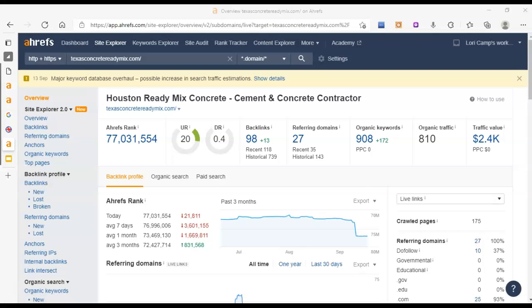Okay, so yeah, this is causing Google basically not to trust them very much overall, and it's basically a weakness that if we can get our UR score up and then also our DR score up higher than theirs, we're going to be able to beat them out pretty easily.